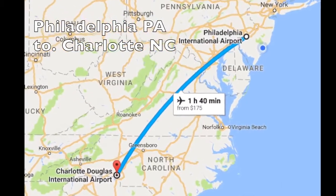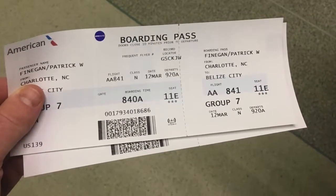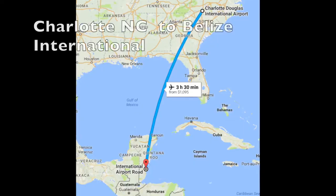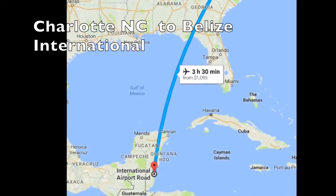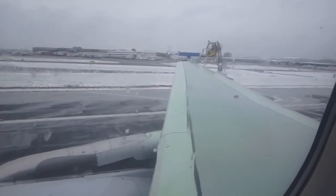Our trip started out with about 15 hours of travel. We drove from our house to Philadelphia Airport and then took our first flight really early in the morning from Philadelphia to Charlotte. We had a short layover in Charlotte, which turned into a little bit longer of a layover because it was snowing and kind of icy. But once we got onto the plane, we got to watch the really cool process of having the plane get de-iced, and then we were onto the runway and headed to Belize. Definitely looking forward to some warmer weather at this point.